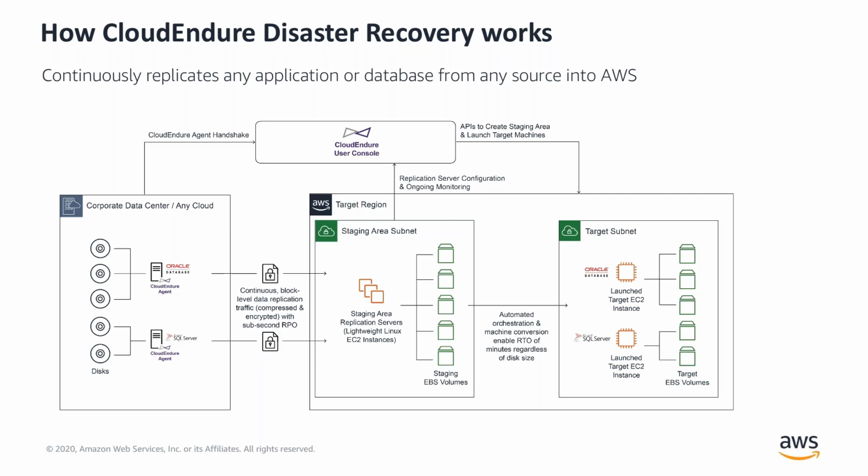And in that source environment, we see a sample of two servers. One hosts an Oracle database, another one hosts a SQL server. And those servers have a total of 5 volumes attached, 3 volumes to the top server and 2 other volumes to the bottom server. And those 2 servers are installed with the CloudEndure agent. Again, non-disruptive, no reboot required, just roll out the agent. You can deploy it either manually or in an automated fashion using any kind of software deployment tool.